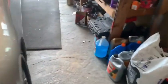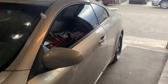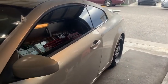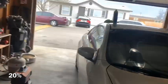Okay guys, so we got the first one done. It's on this side. It came out all right, a lot better than... no, actually it didn't come out all right. It came out better. It looks a lot better than not having tint. That's 25%, it's only 25%. It's gonna look a lot darker though because of the light. Because when we put this one on, the sun won't be shining in there.